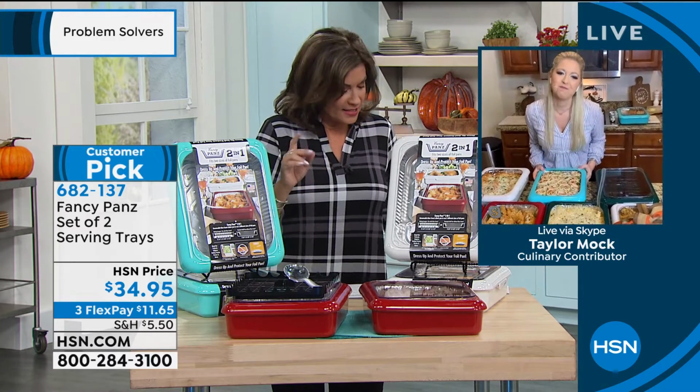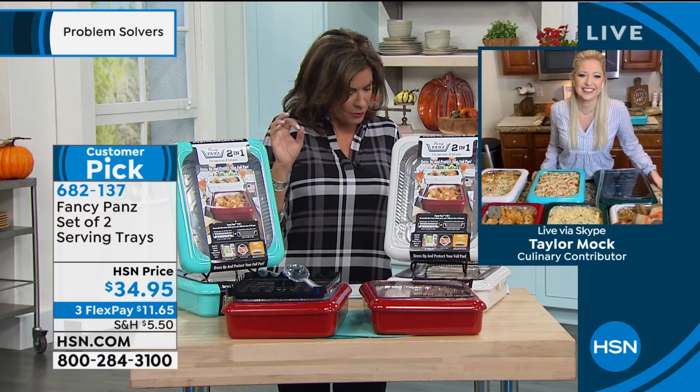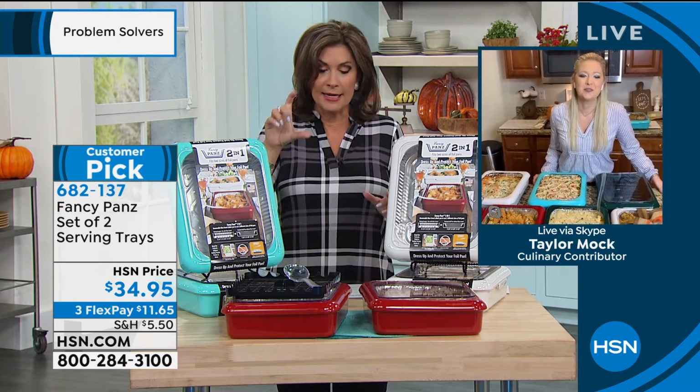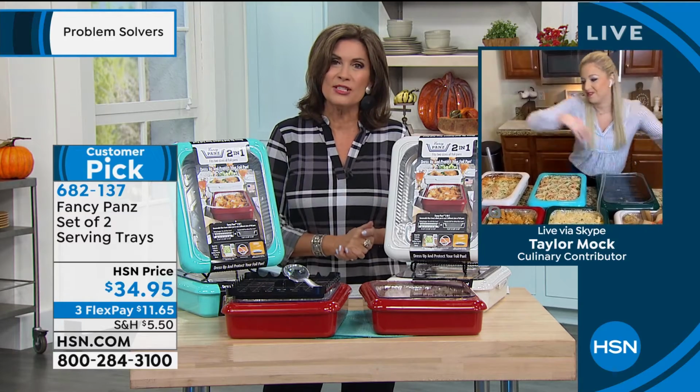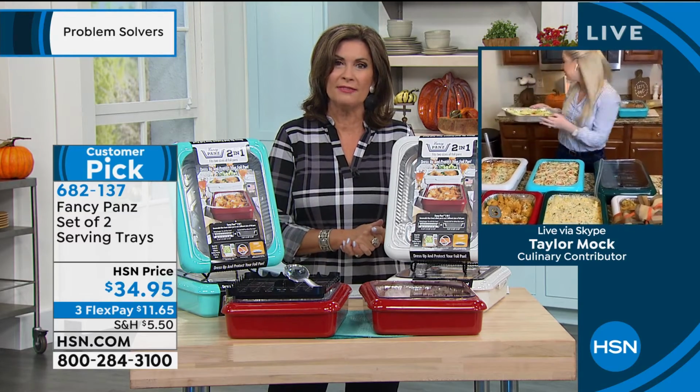Again, the size on these is going to be so perfect, just about 14 by about 11 and nice and deep as well. They are top rack, dishwasher safe. Thank you so much, Taylor. Love these, $34.95. Thank you so much.